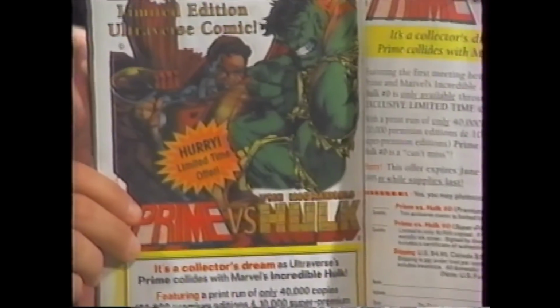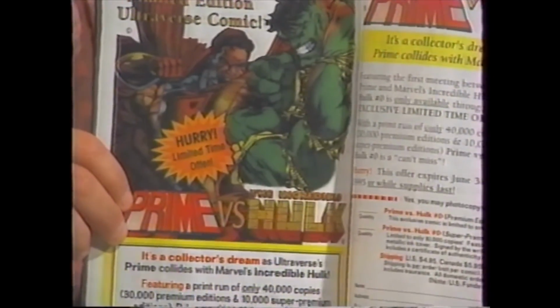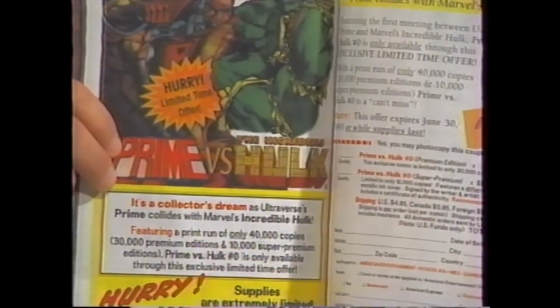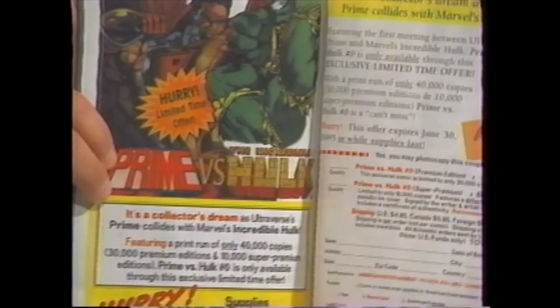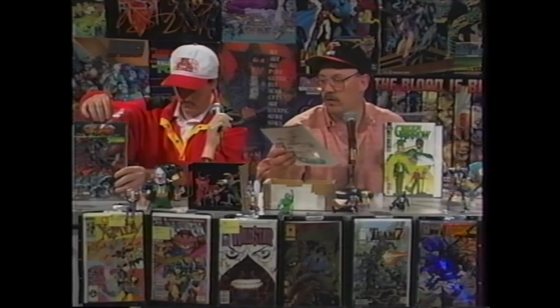Okay, this has nothing to do with what I was going to talk about, but remember you said Malibu and Marvel had a crossover? Yes. Inside the Marvel comics, I don't know if it's in all of them, there's this ad where you send away for a Prime versus Hulk limited edition comic. It's limited to like 30,000 of the regular ones for $10, and it also has a special cover for like $40. That's a Malibu and Marvel crossover, and Prime is good and Hulk is good. So I was thinking about sending away for it. Only thing is it's $10. But it looks pretty cool, and it's a special cause, so they put money in their pockets.